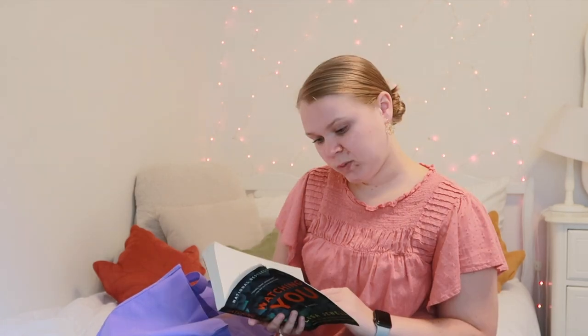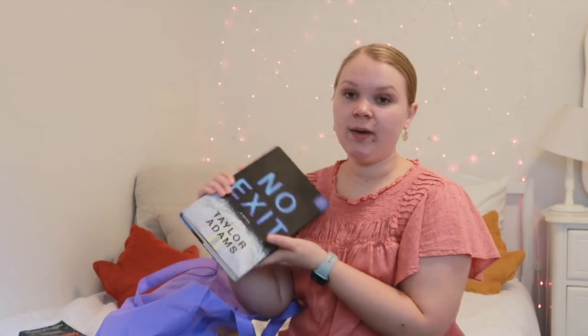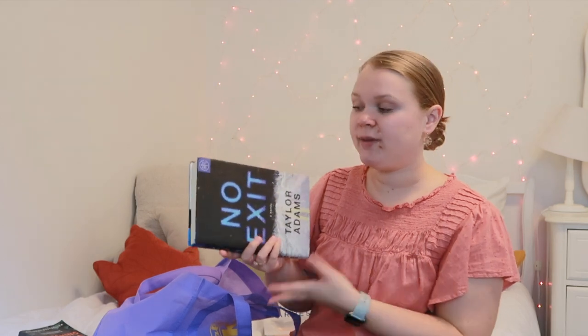This one came out 2018. I don't really know what it's about. It looks like it's a murder mystery. I got a lot of thrillers at the bookstore. I also saw No Exit by Taylor Adams. Taylor Adams wrote The Last Word, which is the book I think I was talking about earlier. They didn't have that at either bookstore I went to, but they had No Exit.